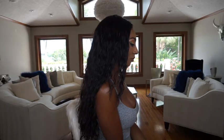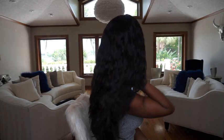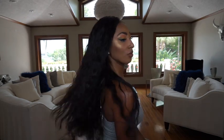And it dries like this wave. It doesn't, you know, what you see right now is the pattern. Wet or dry, this is how it looks.